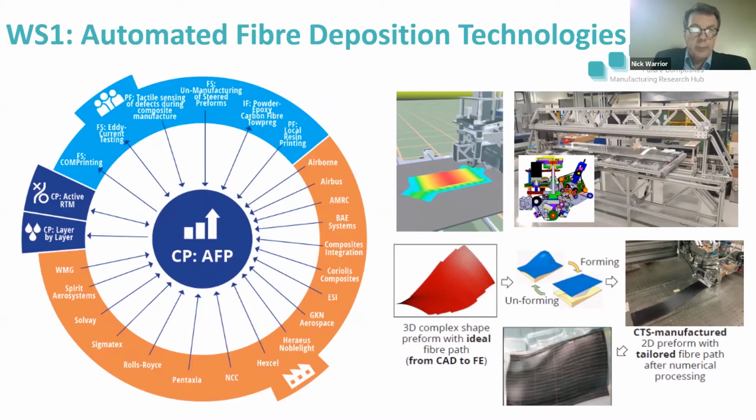So workstream 1 is automated fibre deposition technologies. Nottingham and Bristol are working together here. Bristol is extending their continuous tow shearing research to process reclaimed or recycled fibre material using their HiPerDiF process. At Nottingham, a novel experimental rig has been constructed. This rig can closely emulate commercial tape laying processes. The rig will be used to study process parameters and expand the operating range.